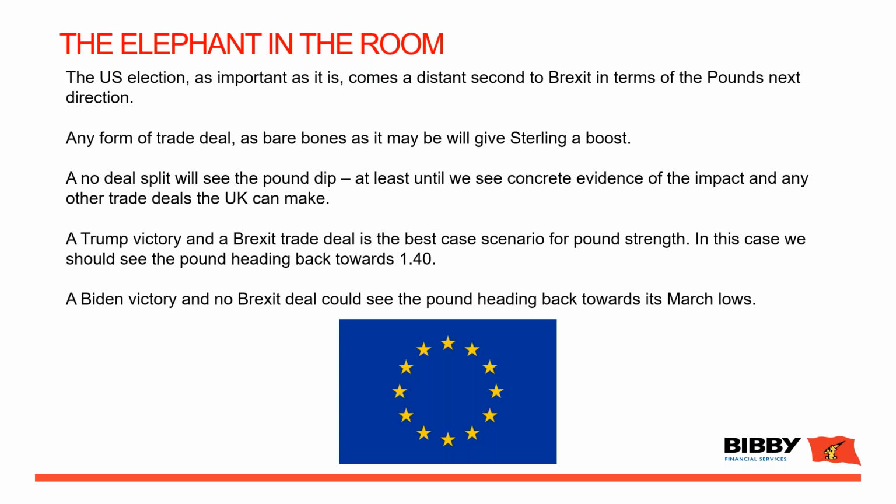And as we've said already, a Trump victory and a Brexit trade deal would be the best case scenario. We would imagine heading back towards 140 over several months in that case. And a Biden victory potentially means initially a dip in the pound rate, but we do think also longer term that would entail us heading back on a weaker dollar. The next slide, please.